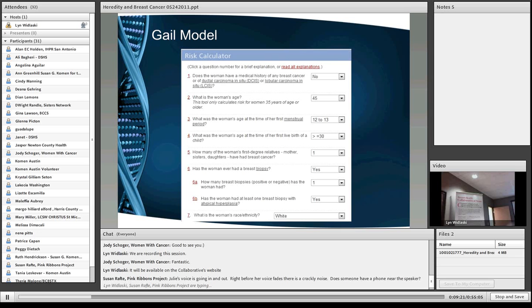It'll ask how many first-degree relatives have breast cancer, has the patient had a breast biopsy, if so, one or more than one, and what did it show? Was it benign, or did it show atypical hyperplasia?